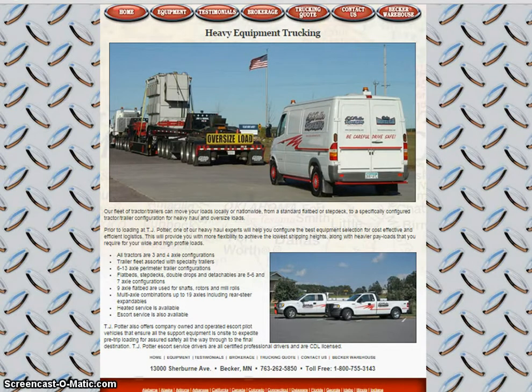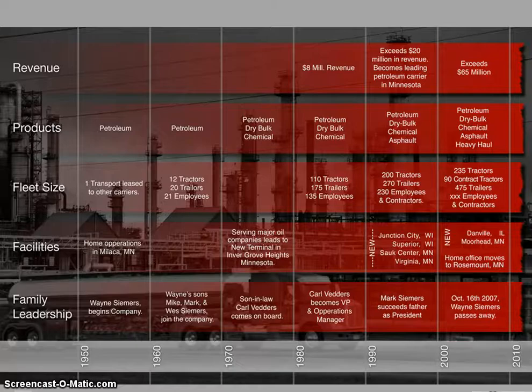So I borrowed this picture from TJ Potter Trucking Company out of Becker, Minnesota. I was looking through their website to see how they set up their website for effective business ways. And in their heavy equipment page, they have the pictures and they have text, but the text goes along with the pictures, so it's all relevant to itself.